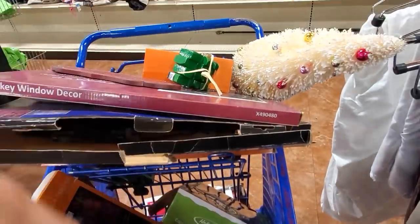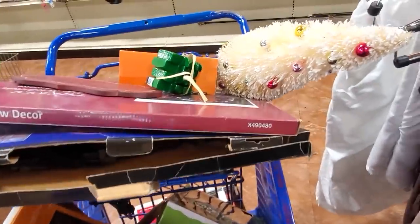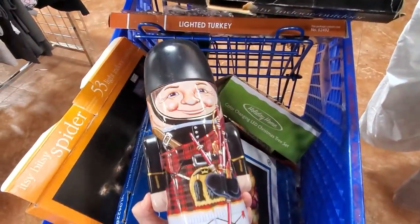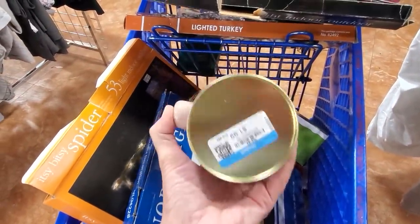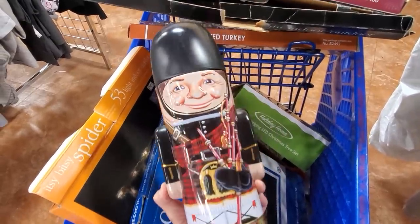I see you. I see you trying to fall out. I did pick up the little Scottish soldier guy. He's just cute. $1.99. I just had to have him.